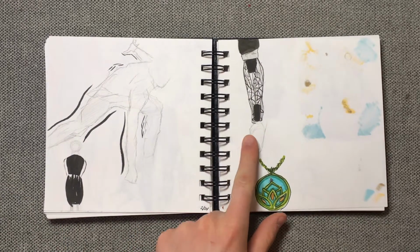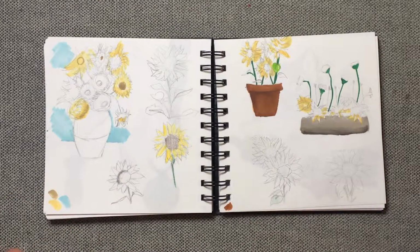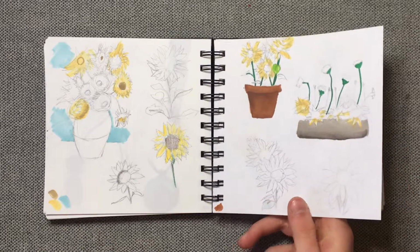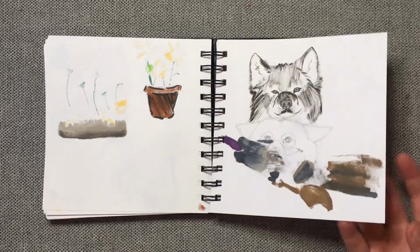Oh, I've got a book character who's got a prosthetic leg and I was just kind of designing it. And then this is a concept page for a mural I was asked to paint. I don't know if I'm actually still doing that because the people who requested it never got back to me after I showed them the designs. So, yeah, I don't know if that's happening.